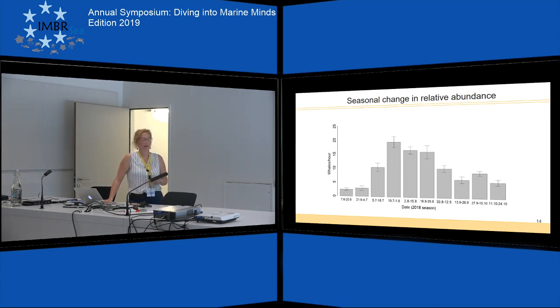What you see here is the seasonal change in relative abundance of whales within the 2018 season, displayed as the average number of whales within an hour, within each 2-week period, starting from the beginning of June all the way to the end of October, which is our whale season, when the whales are actually present in the area. Now, what we see here is that there's an increase in relative abundance at the beginning and middle of July, and again, a decrease towards September.